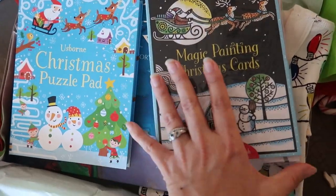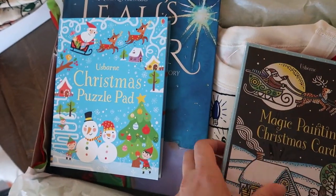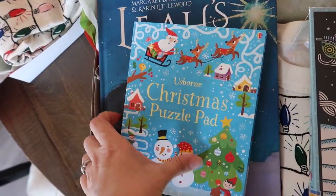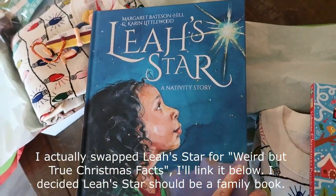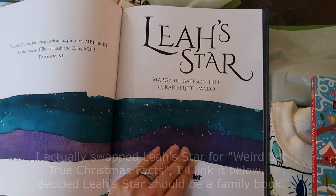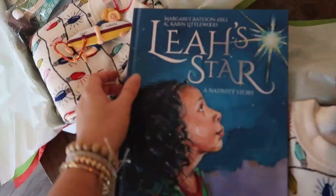He's always got something to stick in the mail for someone. So I got him these magic painting Christmas cards, which you paint with water and it colors it in. And then he also got the Christmas puzzle pad. And then I got him Leah's Star, which is new this year. It's a fictional story, but it's the nativity story told through the perspective of the innkeeper's daughter, which I thought was a good story for him this year.